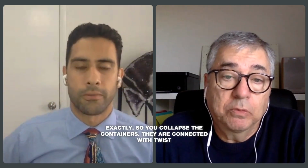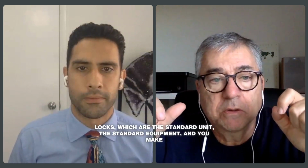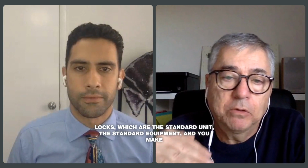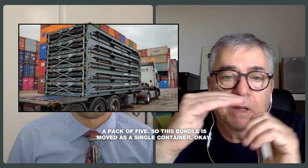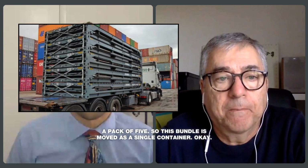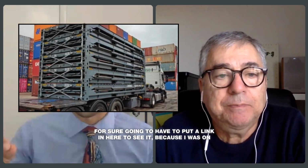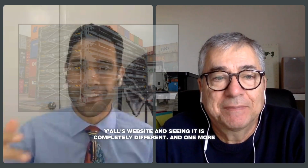Exactly. So you collapse the containers. They are connected with twist locks, which are the standard equipment, and you make a pack of 5. So this bundle is moved as a single container. Okay. Interesting. Like we were talking about before, I'm for sure going to have to put a link in here to see it, because I was on y'all's website and seeing it is completely different.